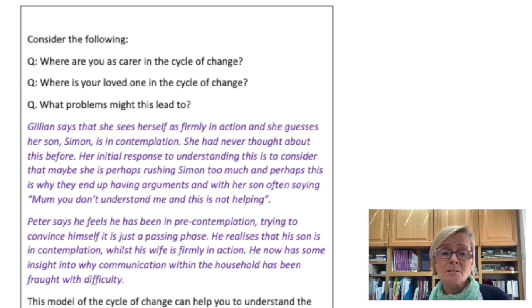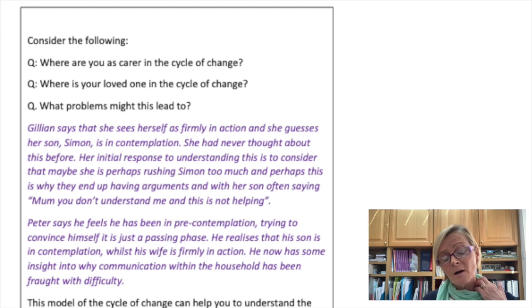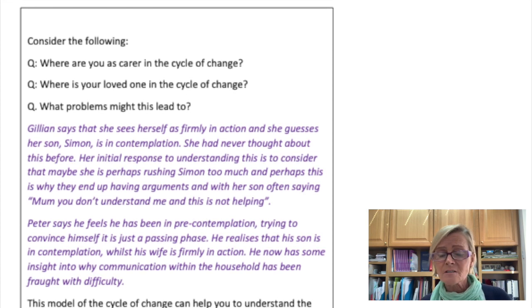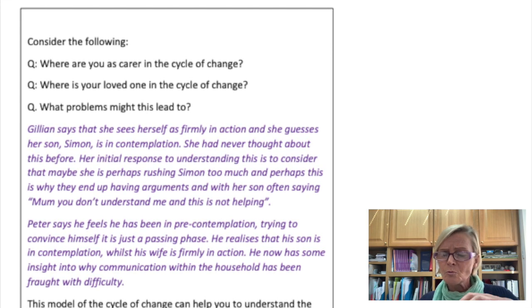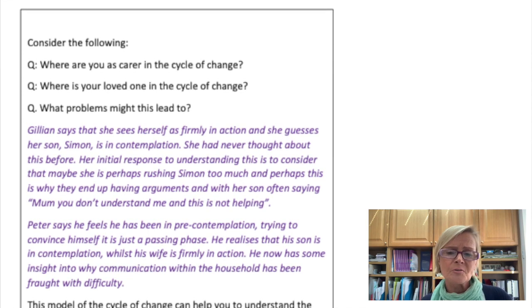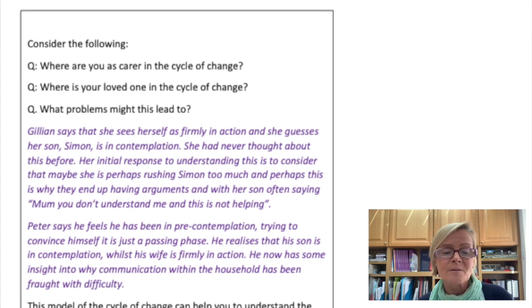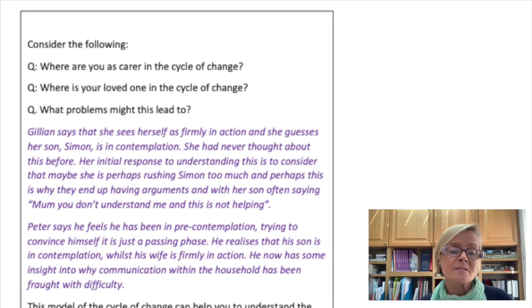So these are some comments from carers in the workshops. Gillian says that she sees herself as firmly in action, and she guesses her son Simon is still in contemplation. She'd never thought about this before, and her initial response was to consider that maybe she's been rushing Simon too much. She said, maybe I am overwatering these green shoots that I'm seeing. And very often he says, Mum, you don't understand me and this isn't helping. And so she could understand why that was happening by learning about the cycle of change.